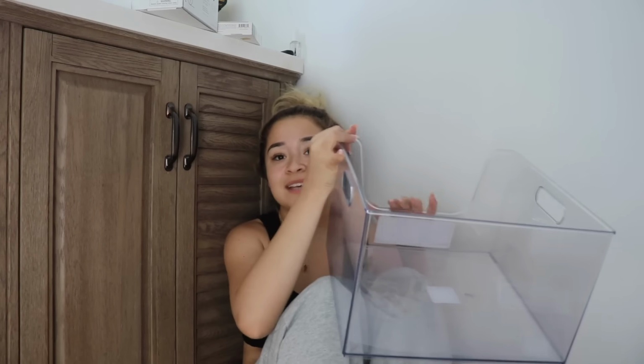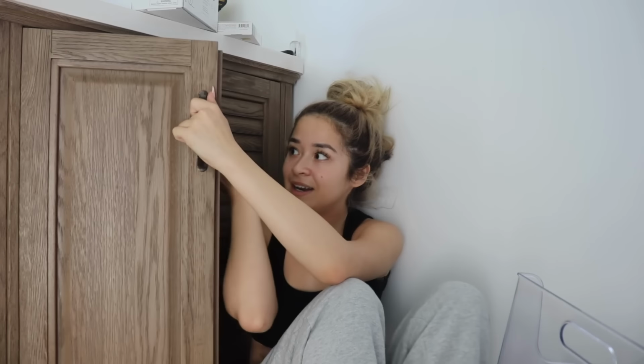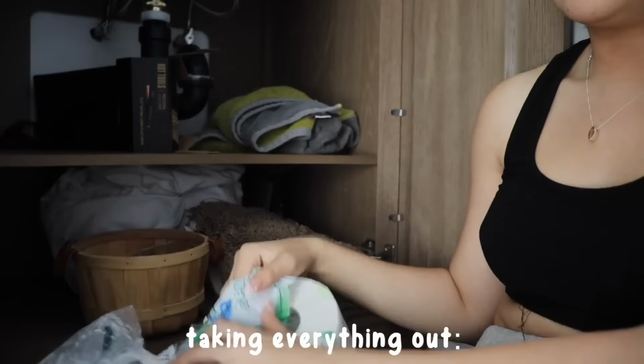Okay, so next, we're gonna be tackling the cabinet. I had to go out and buy a few of these to basically help me organize everything that is in there. I kind of just have everything shoved in here. I don't even know how this is gonna work. Honestly, I'm just gonna wing it. And if it works, it works. And if it doesn't, then it doesn't.